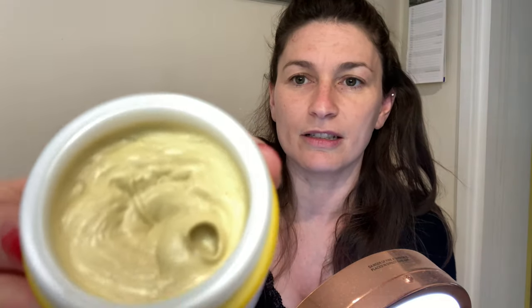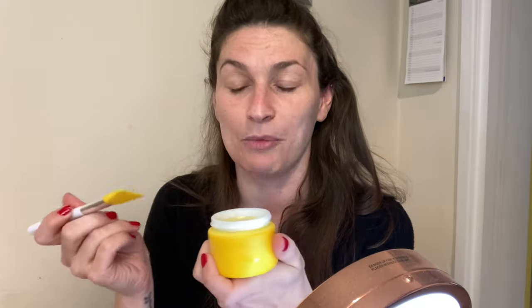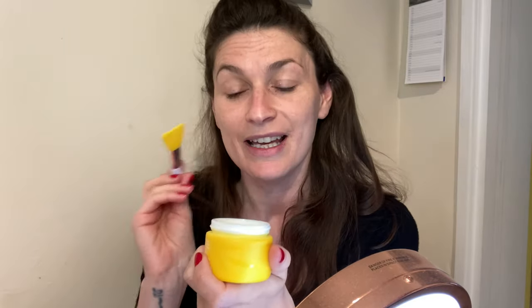Whoops. So obviously this is what it looks like. Nice little close look. It looks a bit like mustard. I've got a little spatula to put it on. And I'm only doing this, it's a Tropic one, I'm only doing this to be all professional, because really, I would just get my fingers in there and just whack it all over, because I just have no care whatsoever. But the right way to do it is with this spatula. I find it a bit of a pain, to be honest.